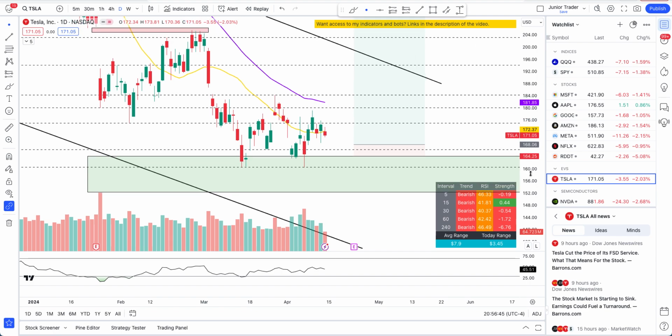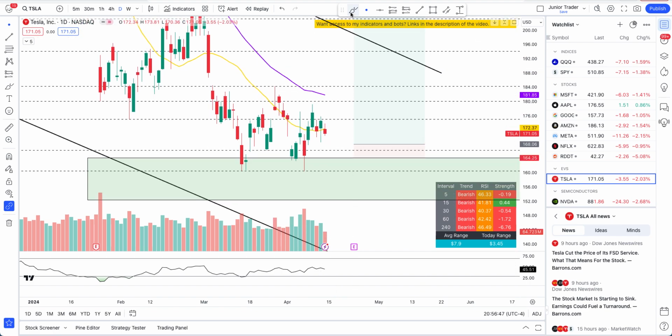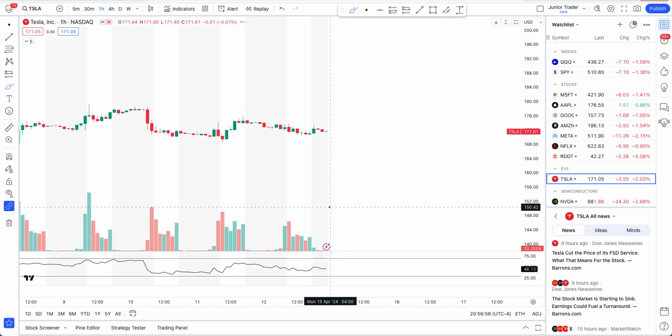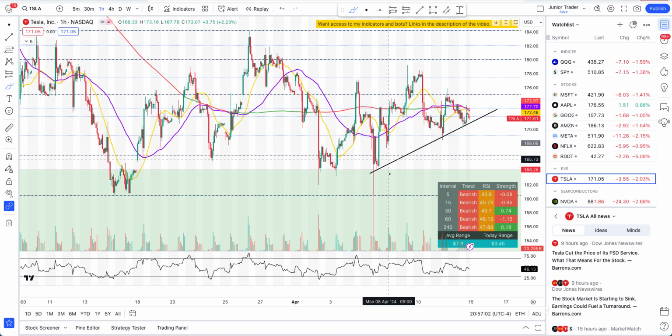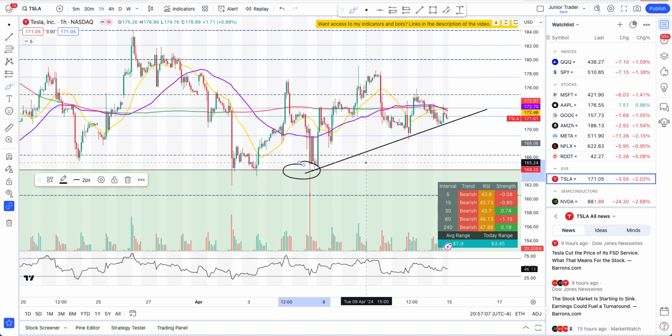Okay, so guys, where I want to start off is right over here this last week. We had this double bottom, right? And this is where Reuters had a false news. Let's go to the hourly interval actually. So Reuters had the false news that, hey, Elon and Tesla is scraping off their cheaper EV production. And Elon said that's a lie, and price had to go up.